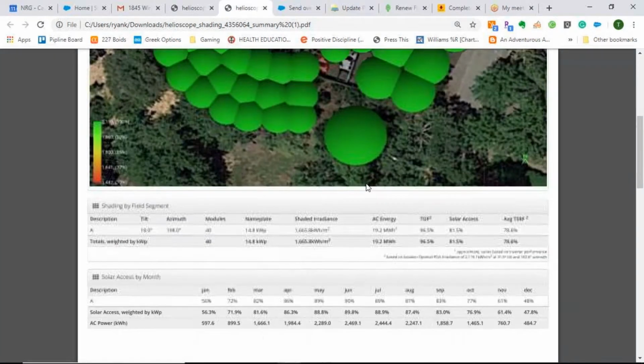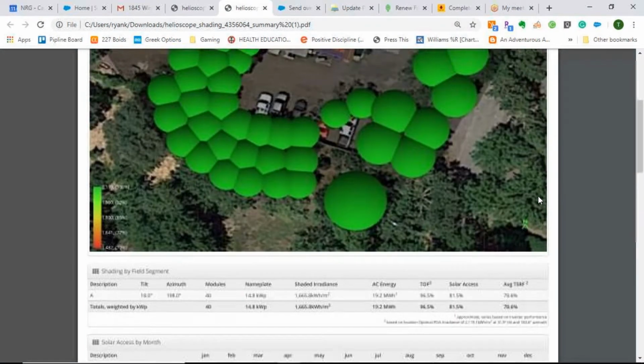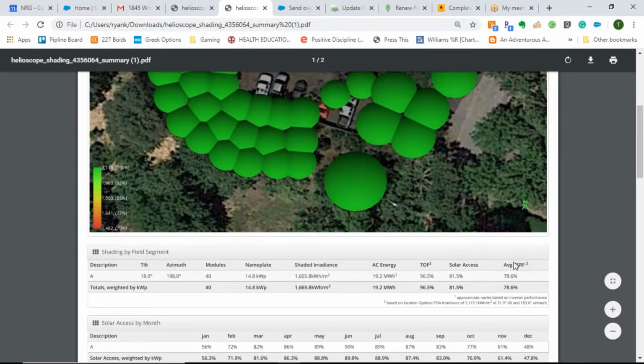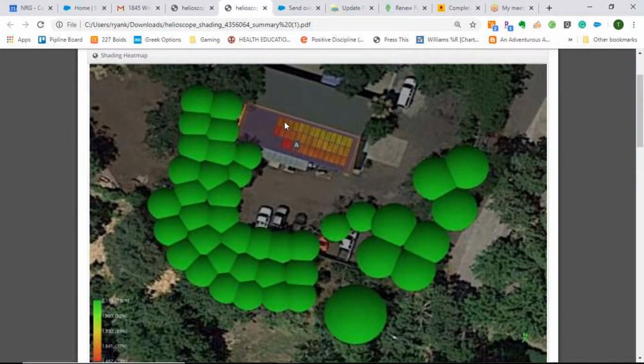To look at that a little further, it continues to break down the system. It had one array, A, 40 modules, total system size, and total megawatt output. Overall, when you take all of these panels into account, all the reds, oranges, and yellows, it's saying it's going to have about a 78.6 or 79% overall coverage. So if you were trying to get to 20,000 kilowatt hours, you're pretty close. But if you were trying to get to 24,000 kilowatt hours or 24 megawatt hours, you would clearly need to add some more panels here.